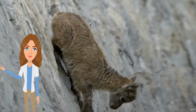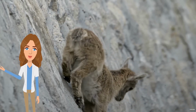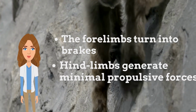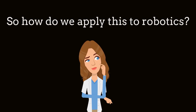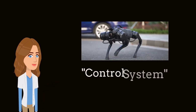Now, the goat needs a way to stop itself from tumbling forward. To do that, they stop generating propulsive force with their forelimbs and instead turn them into brakes, while the hind limbs deliver the necessary force to continue forward movement. So how do we apply this to robotics? Researchers can use these concepts in their existing quadruped robots, particularly in the design of their control system.